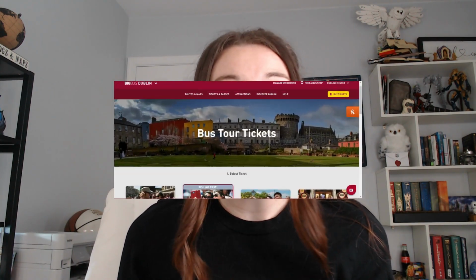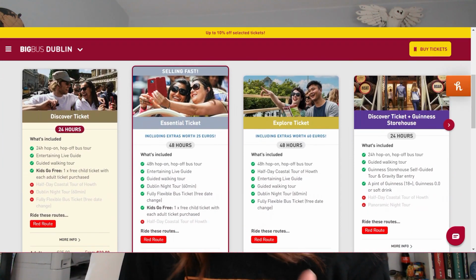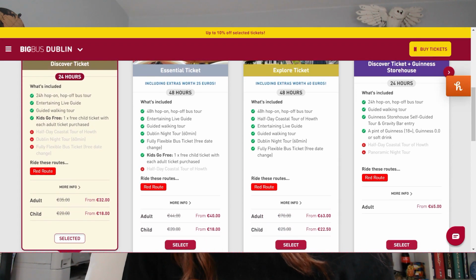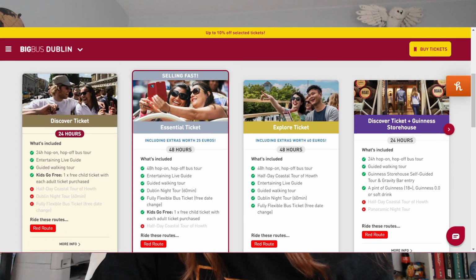Now, they have a few different levels of tickets that vary by the number of days as well as how many tours are included. The most basic ticket is the Discover ticket, which is for 24 hours. You can hop on, hop off whenever you want. It has a live guide and even includes a guided walking tour. And on their website, that starts at just 32 euros.